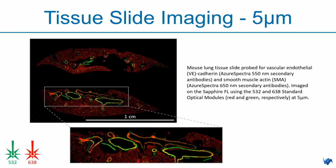While not a microscope itself, the Sapphire FL excels at taking high-resolution images up to 5-micron resolution. In this example, a mouse lung tissue slide was probed for 2 target proteins and imaged on the Sapphire FL at 5-micron resolution, providing a detailed look at the structure of the lung and the distribution of the targets within the tissue section.